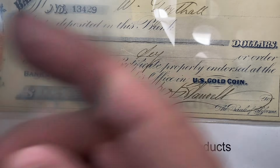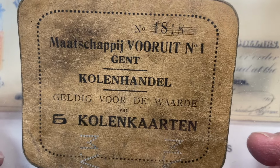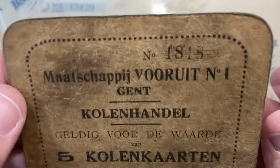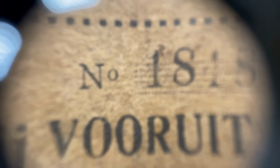Next up, I thought this was really awesome here. This thing is actually, you know, the matchup verin agent. Colin handle gelded gordy verden 5 Colin carton. And so what's cool about this is it's actually the Belgian Socialist Cooperation, but this is made out of like a pressed cardboard, which is, I think, very cool. And it's numbered.